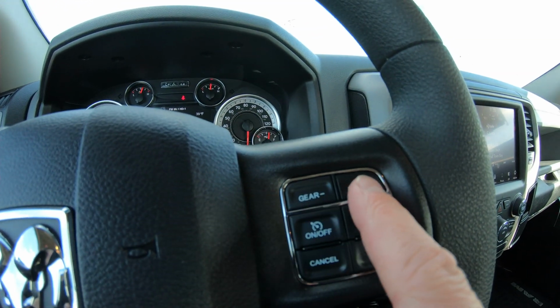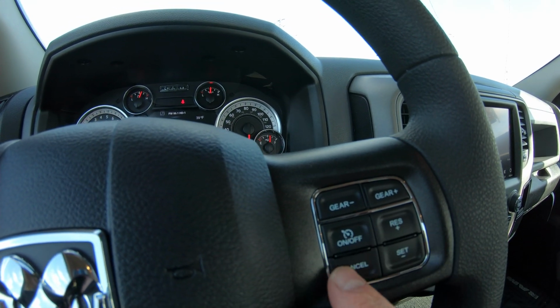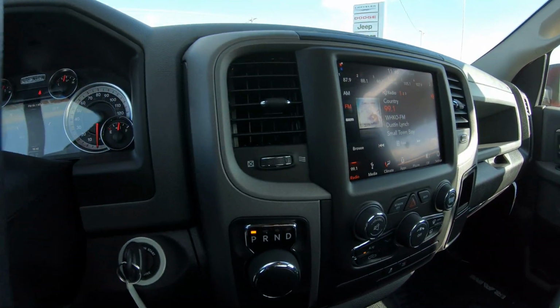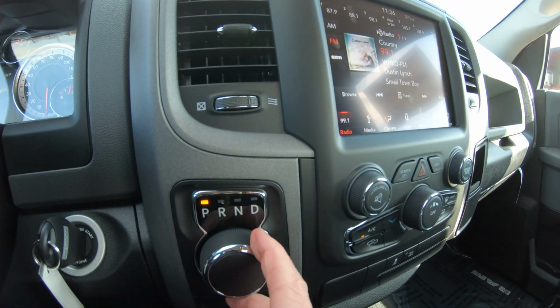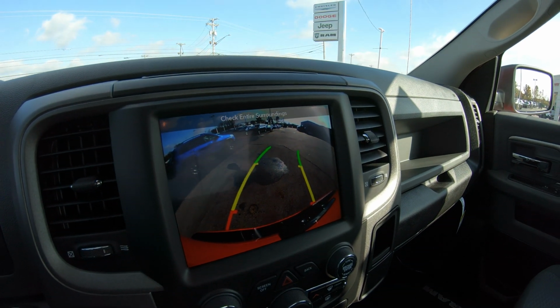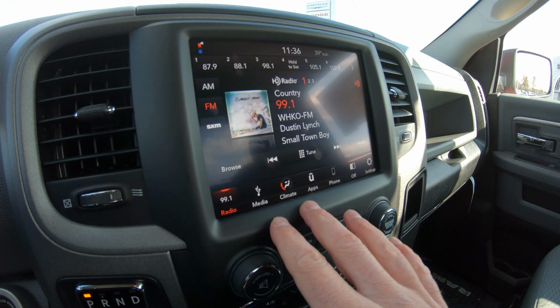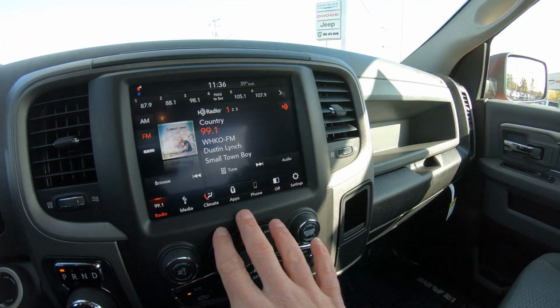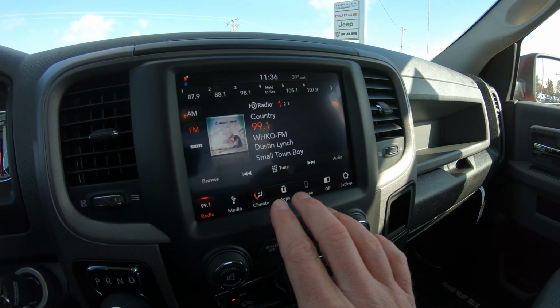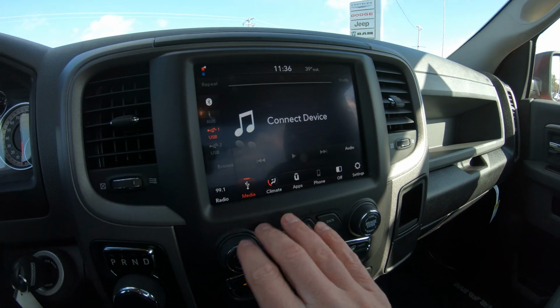On the right hand side, you're able to switch gears while driving down the road if you need to. And then these 4 buttons down here are going to operate your cruise control. Turn dial right here. Once we put it in reverse, as you can see, backup camera, which is factory, a really nice feature. AM, FM, Sirius XM radio. We do have a free subscription with that Sirius XM radio when buying it brand new. It has media capability where you can download media directly in here.